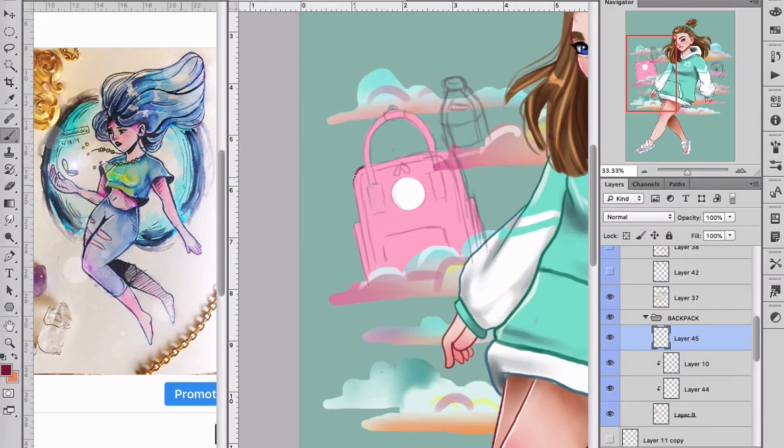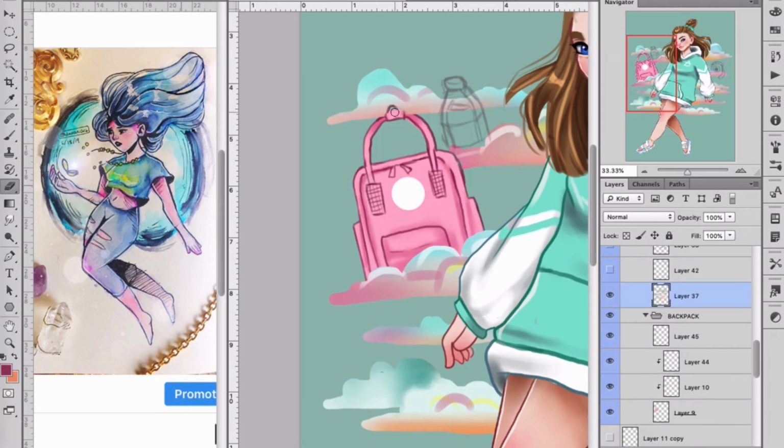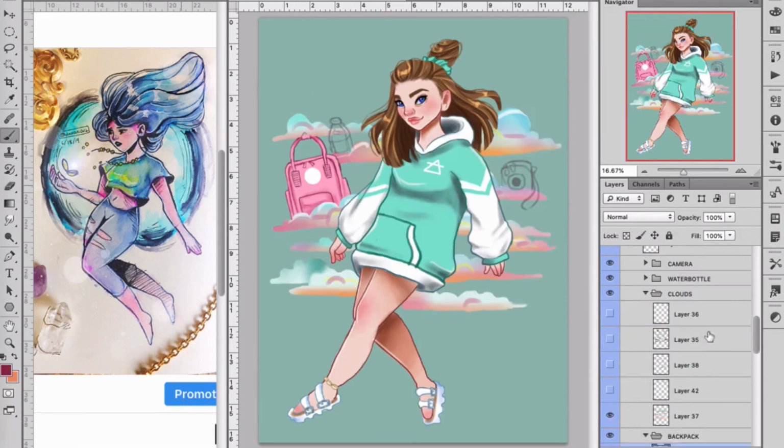But the Kanken backpack, that was actually really fun to do, because I was really proud of how nice and accurate it turned out to be. And the Polaroid camera too, I thought that turned out pretty well. I think it could be better, but I think it turned out pretty decently.